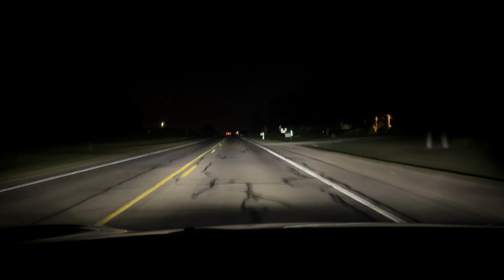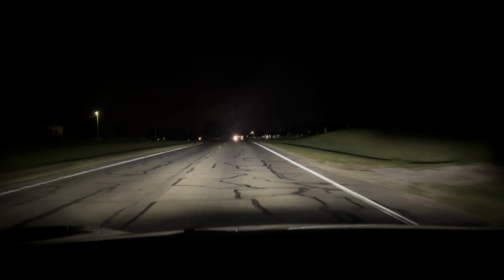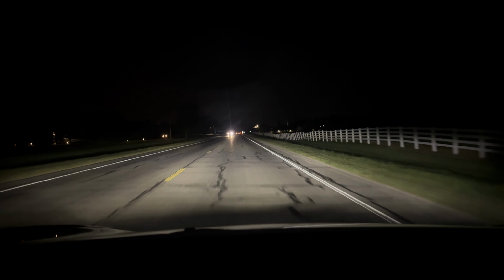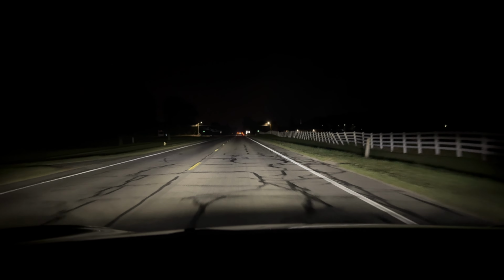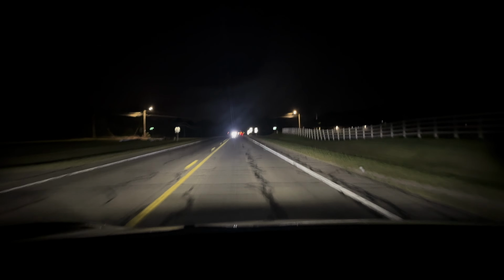And it might be something to do with how I have the focus set up on the camera, but I'm not sure. We are in self-driving mode right now, no hands on the steering wheel. I know you can't see that, so you'll just have to take my word for it. But yeah, this is full self-driving. I have a bottle of water, so you'll hear me take a drink every once in a while as well, maybe.